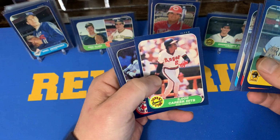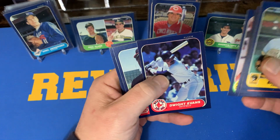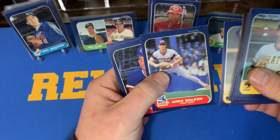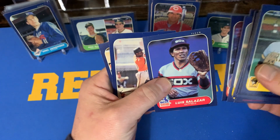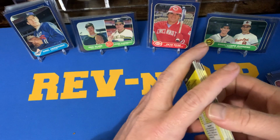Haven't seen these. 3,000 career hits there for Rod Carew. Dwight Evans, big time player. Dave Dravecky. Greg Walker. Sammy Stewart. Luis Salazar, Jeff Leonard, closing out with Ron Davis.